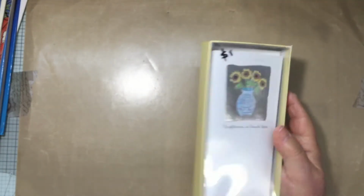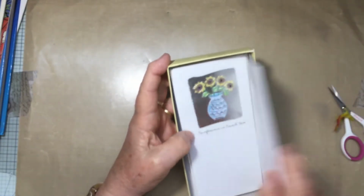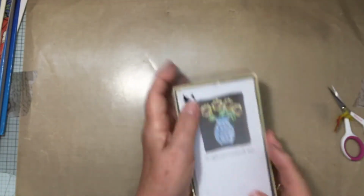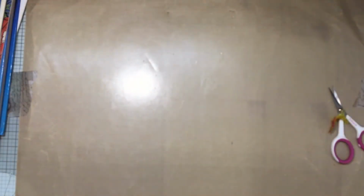Then there was a little box of cards for $1. Sunflowers in a French vase. I think they're all the same. Yeah, and I thought, well, they could make a nice little tuck in a journal. This was just a little book, and it's basically the paper. It could be utilised in a journal. It's got a nice old feel to it, and it's yellow. I think the yellow is the yellow, but it could still go into a journal, and then this could be a cover for a journal one day.